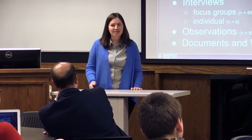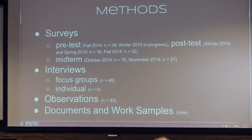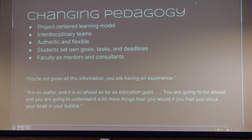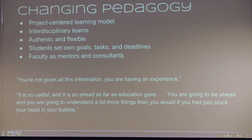Yeah, so this is our evaluation of the space. We've just been doing online surveys and interviews and observations and all that fun stuff with it. Like you guys were saying now, the changing pedagogy, we're a project-centered class. So we don't have an instructor up giving lectures. The students are working on a real authentic project, which makes it messy. So it's not nice and neat like you give to students on tests and stuff. They have to actually work through a lot of different elements and things at once. And then working on interdisciplinary teams.